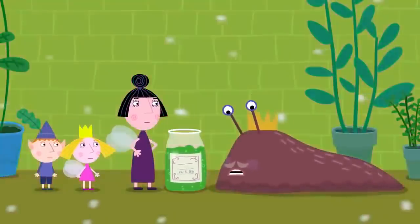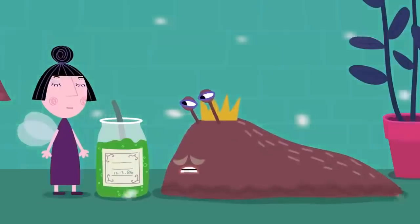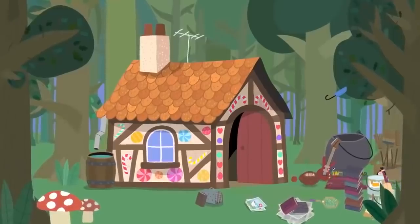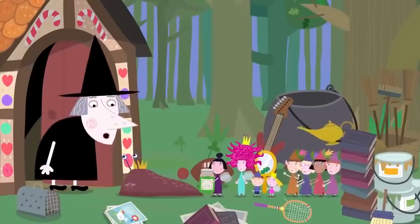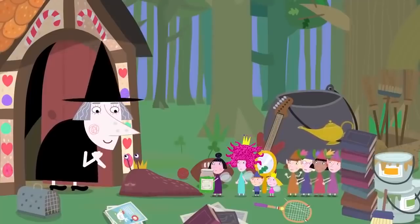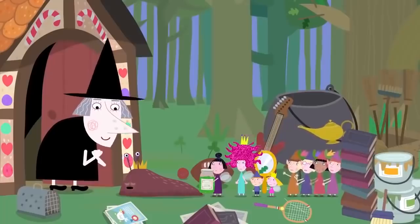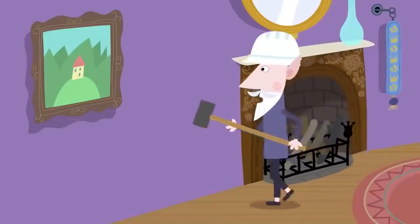This is outrageous! Magic mirrors, flying carpets, magic lamps, slug jam. Mrs. Witch can jolly well take all this stuff back. Mrs. Witch! Mrs. Witch! Oh, hello, King Thistle. I see you tried my slug jam. Yes. Could you turn me back into myself, please? Don't you like being a slug? It's delightful. I just feel a bit sticky. Right, this wall has got to come out for a start.